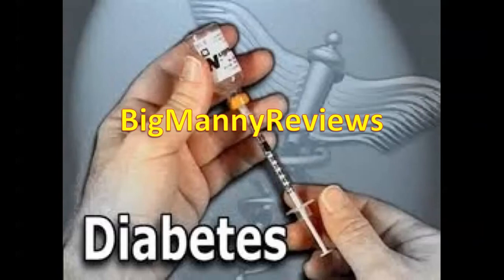Now, I do some medical type of work, but anyway, I've been asked to discuss this topic because a lot of people don't really differentiate between type 1 and type 2. As you can see in the sign, there's a syringe and a bottle, and the insulin is being drawn out of it. Now, there are two types of diabetes.